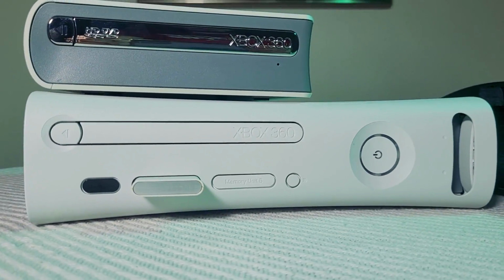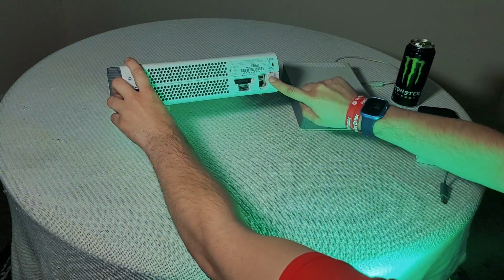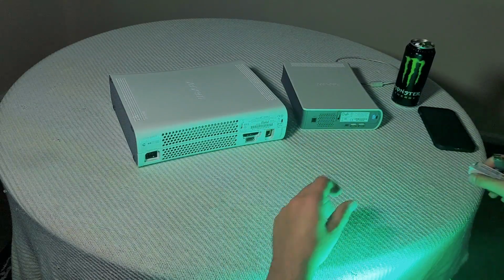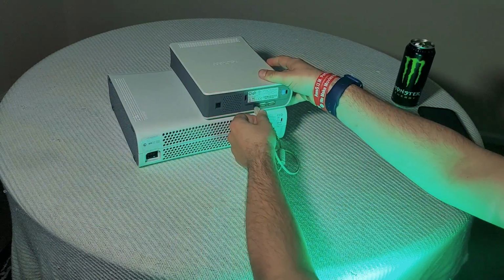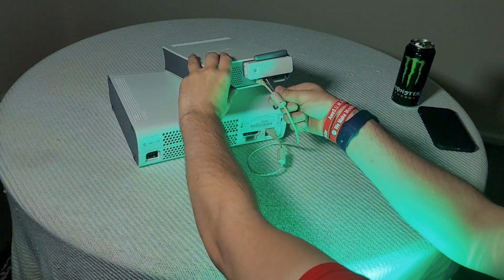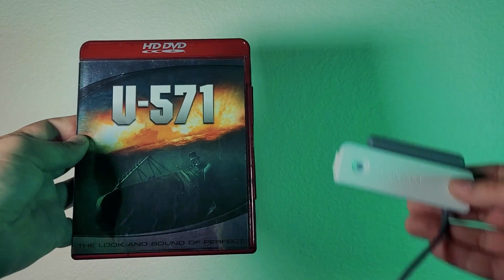So how do you install the player? You have the USB port on the back of the Xbox, right? That is usually where the Wi-Fi adapter would go. You would unplug that and then plug in the USB from the HD DVD player to that, and then the back of the HD DVD player has a spot for your Wi-Fi adapter. You can daisy chain it through the player itself. So you're not having to sacrifice watching an HD DVD versus having internet.